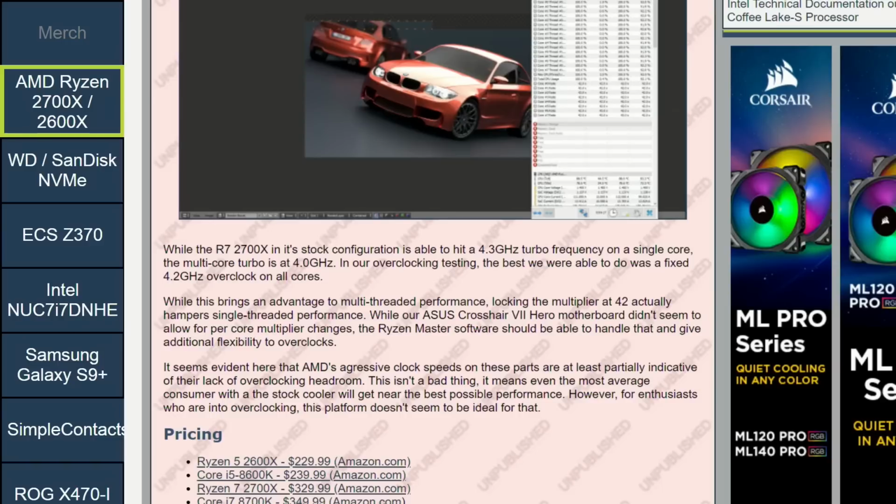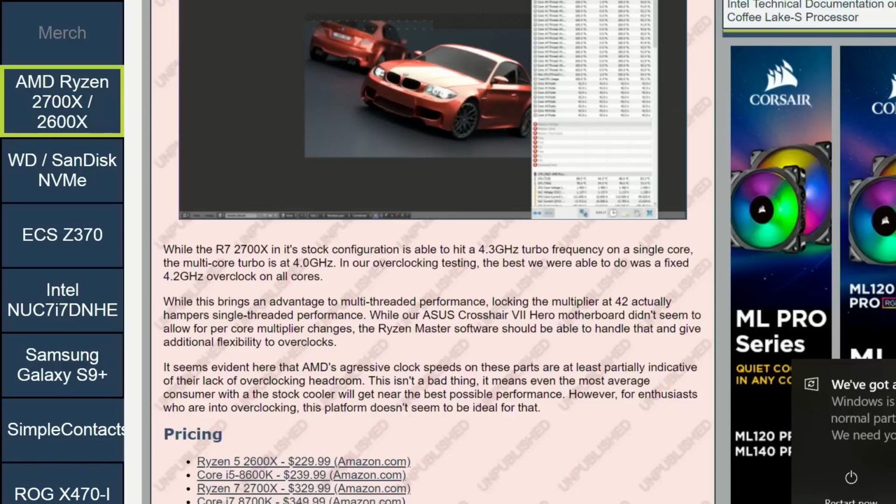If you use Ryzen Master, you can do more. You can say it's single core, I want this to be able to go up to 4.5. But if I'm doing 4 cores, I want these to go up to 4.2, right? That type of thing. We didn't have a whole lot of luck with Ryzen Master. It was a little bit unstable. Didn't seem to apply settings.